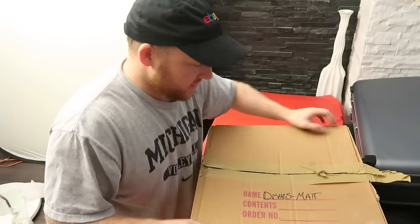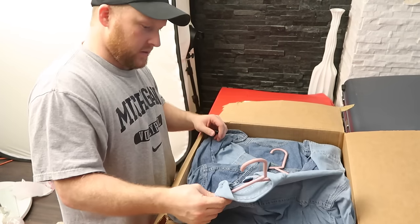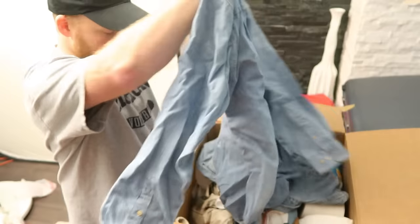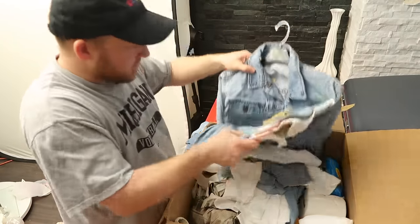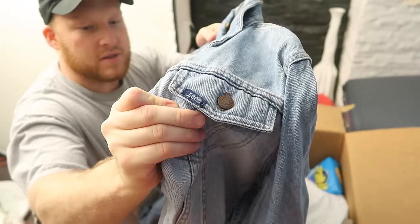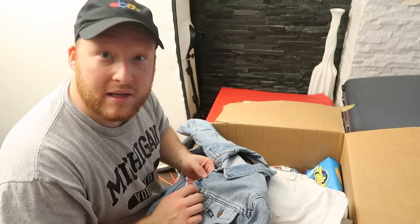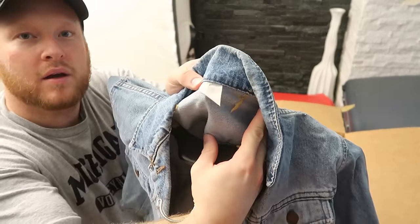Box number 7. I haven't even looked in this one. Got a bunch of jean, long sleeve jackets, or whatever you want to call them. Two of these, same brand. Some Levi's. Oh, this is Lee. So these are some older Lees. You can tell they used to have the cool buttons where they say 1889. It's not 1889, but they're older. You can kind of see.